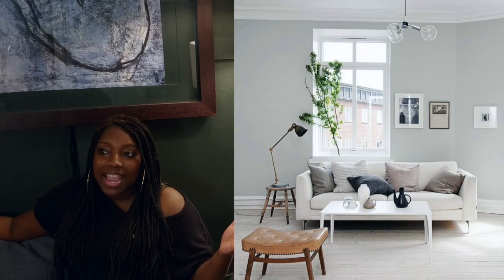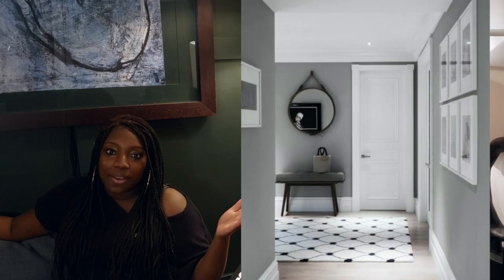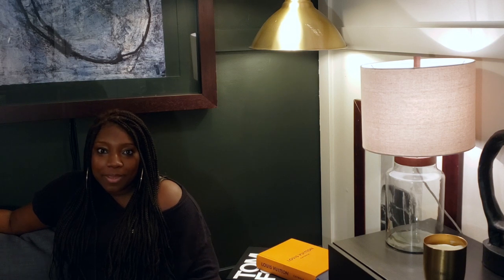I feel like if you have light colored walls, it definitely makes the room seem larger than what it really is. And you can't go wrong with either white or a light gray. I know that Agreeable Gray by Sherwin-Williams is an extremely popular color here on YouTube. I see so many people use that color, and I think it looks great.